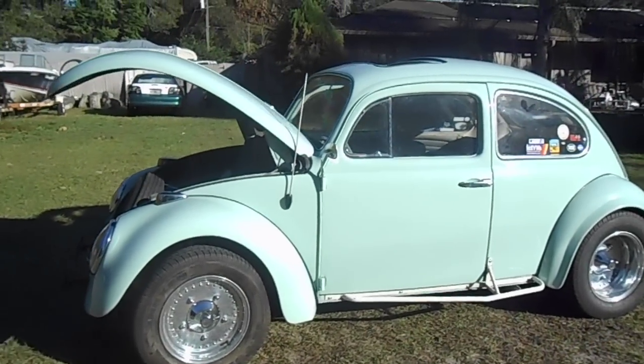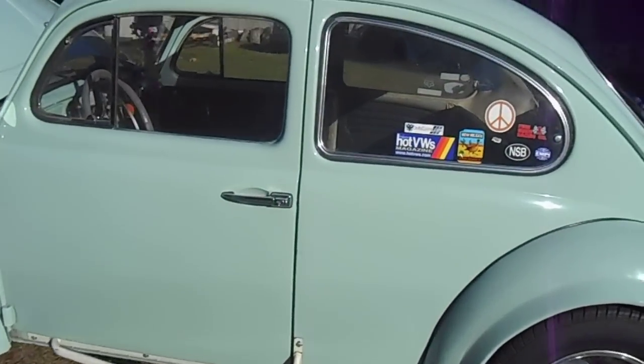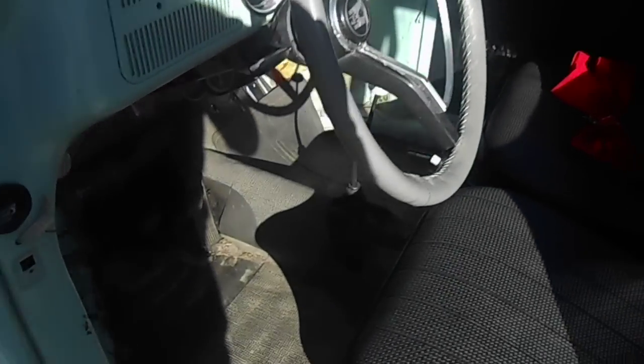We have a 1966 Beetle. This car is for sale. It's hardly got any rust on it whatsoever. It's a very clean car. Floors are good.